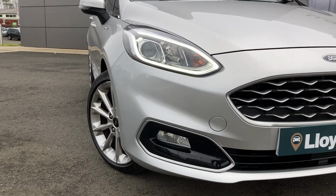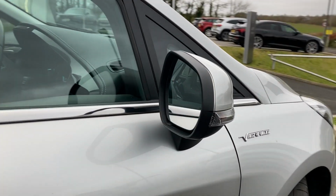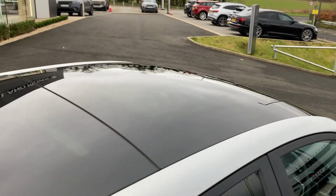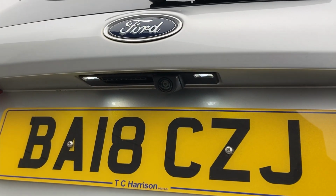automatic headlights, front fog lights, power folding heated door mirrors, keyless entry, electric sunroof, privacy glass, and on the tailgate we have the rear camera.